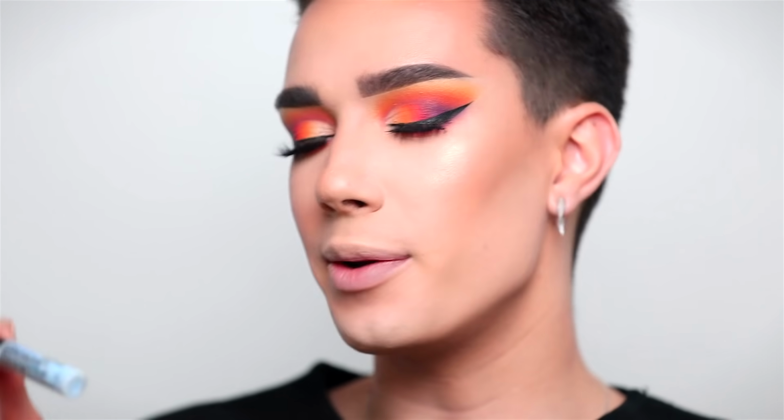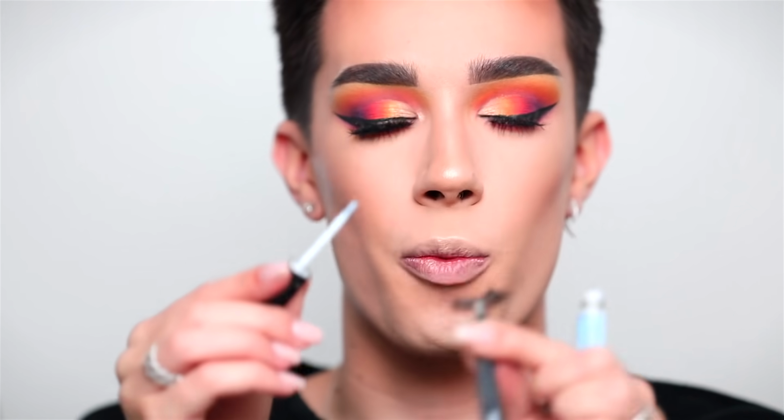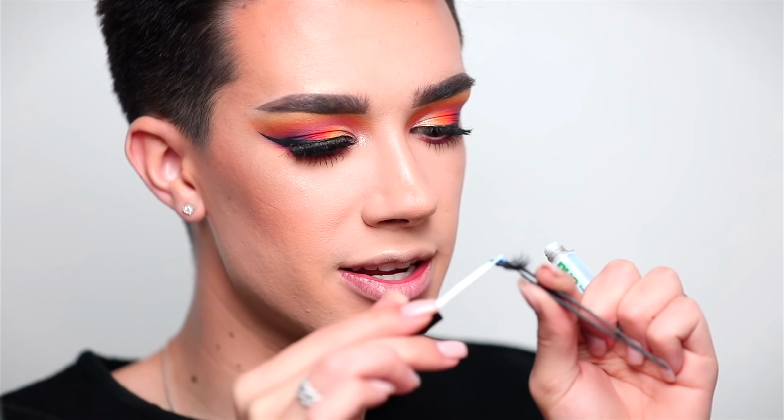To apply my lashes today, I'm gonna be using the Duo Brush On Adhesive. I love this lash glue. This stuff is so bomb. You need it in your life. I'm just gonna go ahead and open it up and paint a light layer of glue right on the lash band. This glue dries pretty quickly and it goes on blue, so once it turns clear, you know it's ready to apply.